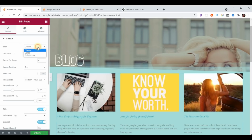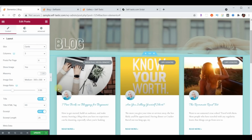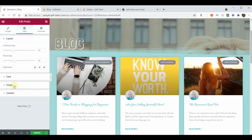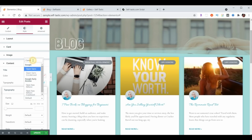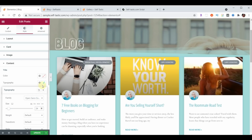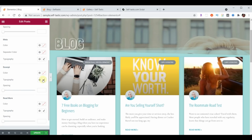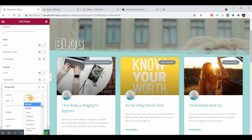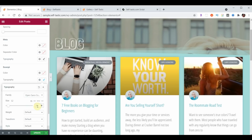First of all, we'll set the skin to cards. That's really nice. Now let's go ahead and do some formatting on this. So we're going to go to Style. We'll go into Content. Under Title for Typography, we'll set the font Open Sans Condensed. We'll set the size to 24. We'll close that. Next, we'll do the Excerpt, Typography, Font Open Sans Condensed. We'll set the size of this to 21.